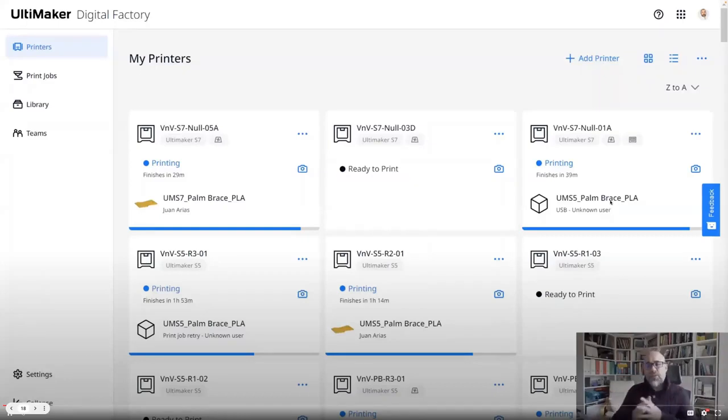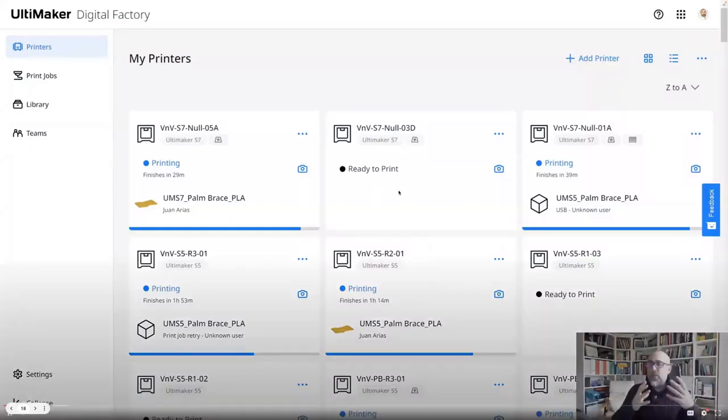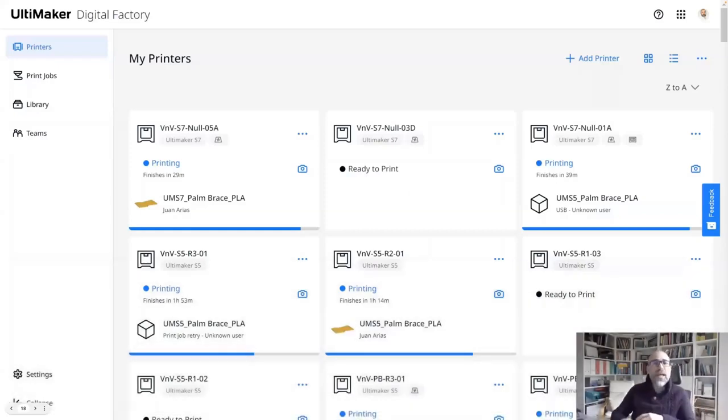I just wanted to give you a brief demo of some of the great updates we've made recently to UltiMaker Digital Factory, the benefits of the new camera of the S7. So here we are logged into Digital Factory. We're on the My Printers page. There are other areas and other functionalities that I won't go into today.